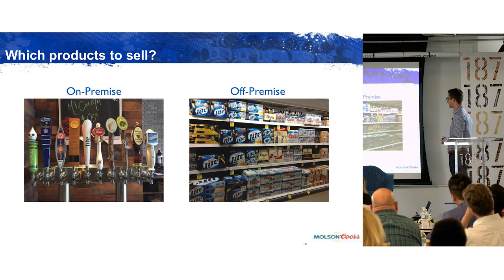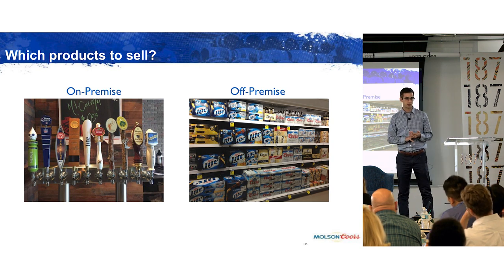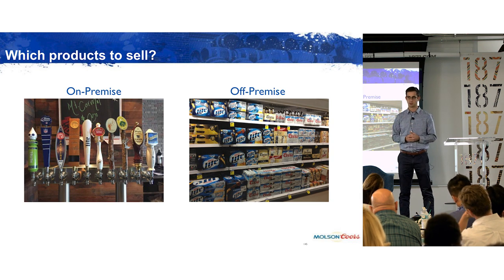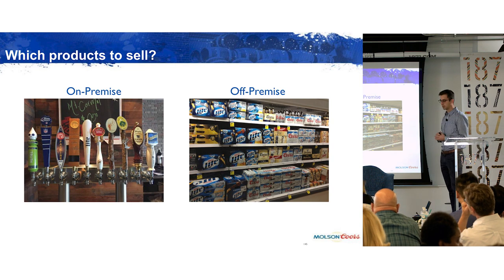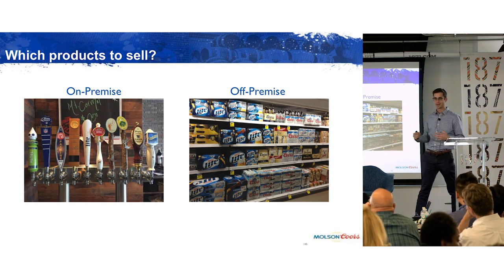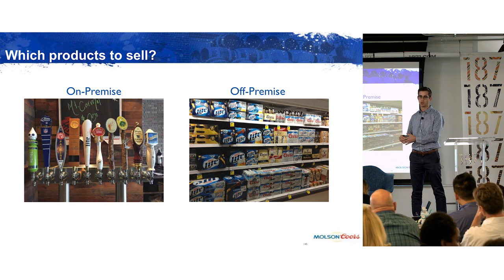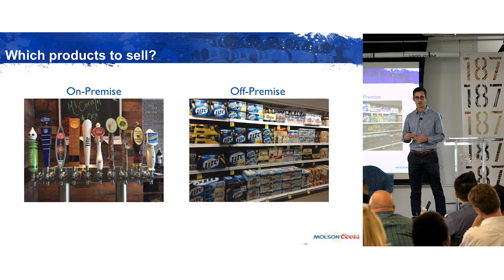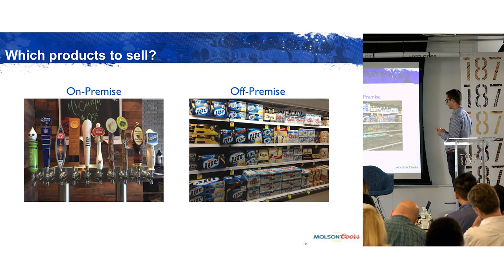Then from an off-premise perspective, an off-premise is gonna be like your grocery store, your 7-Eleven, Walgreens. You go purchase your alcohol and you bring it home to consume. So in this picture, we have some Miller Lite, we have some Coors Banquet, we have some Coors Light. Again, should we have other products of ours in this location, or are these the correct products? We'll use data and a recommendation model to make sure we get the correct products out into that specific outlet.